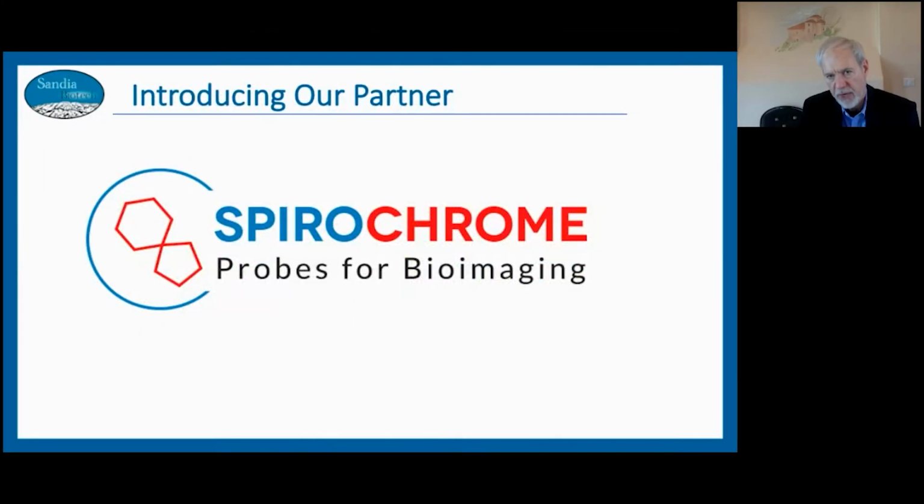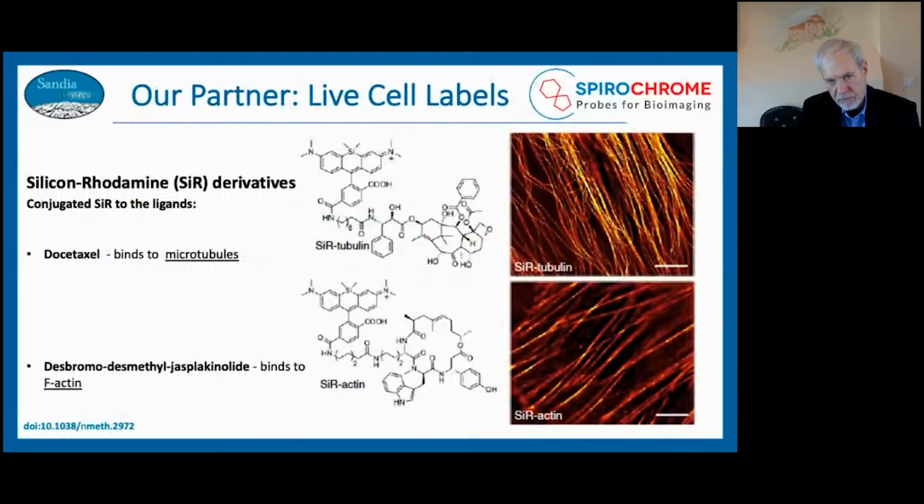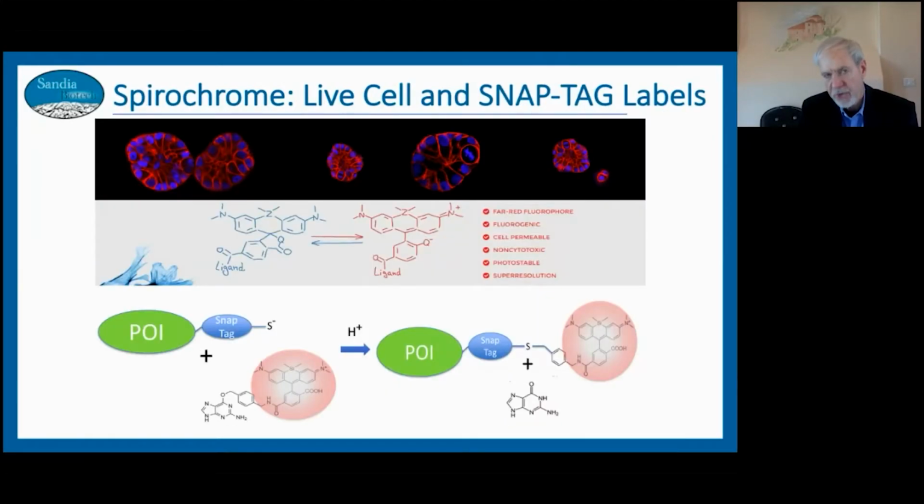Spirochrome probes for bioimaging. They're a Swiss company. If you look at the history and their published work, you see that they have reagents called silicon rhodamine. They took small molecules like docetaxel that binds to tubulin and attached it to their silicon rhodamine. And they created tubulin-specific reagents, actin-specific reagents. These guys are brilliant. They're illuminating cells in new ways. And yeah, I'll show you something that's really quite striking.